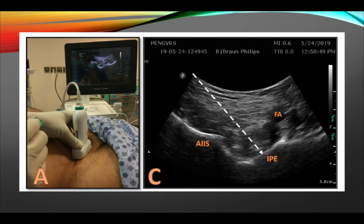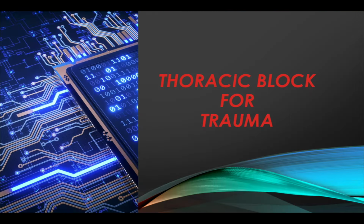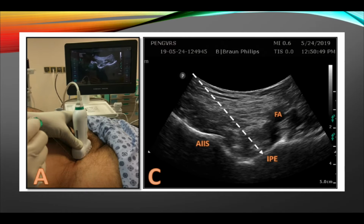So roughly how to do it: patient in the supine position, we use a curvilinear probe. Okay, so we put the probe perpendicular and our aim is to see the femoral artery, anterior inferior iliac spine and iliopubic ramus. So our aim is to give the local anesthetic around here. How much to give is around 20 to 30 mls of local anesthetic. Normally you can use either 0.375 or 0.5 Naropin.